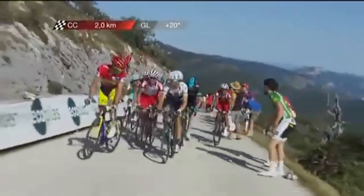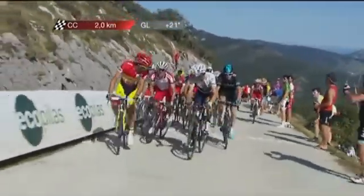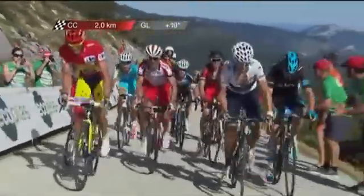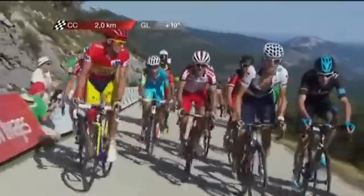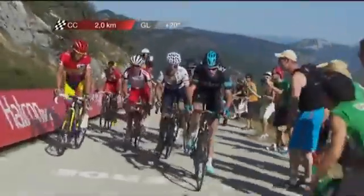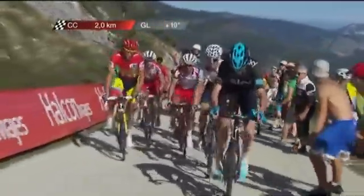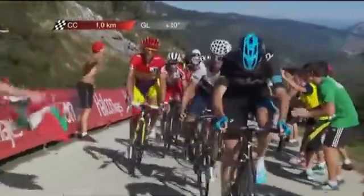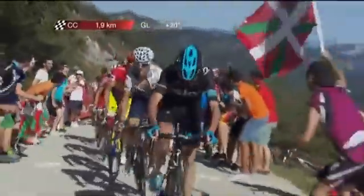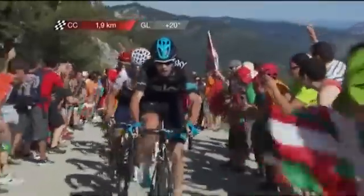And this is the ramp. I think we've just hit the steep part of the course here. 14%. Contador's grinding out the message. But look at this. Chris Froome is coming up on the right-hand side. Valverde's in the centre. The one in the red, the one in the white have won the Vuelta a España. Chris Froome has finished second in it. The top names have bubbled to the front now as we hit the steep ramp.